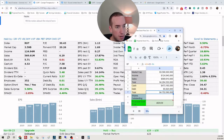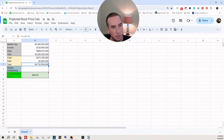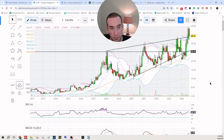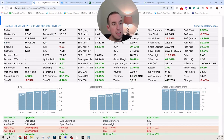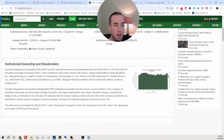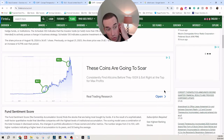Going back up here to our potential stock price, we have 103,410,000 shares outstanding. Potential stock price of 45.95. Analysts have a target of 59. We're at 34. So if our calculation is correct and analysts are correct, institutions currently own 83%. We should see a higher number here. Again, 83% is the old number, 91% is our new number, and we are kind of hovering at the levels of all-time highs, which is great.